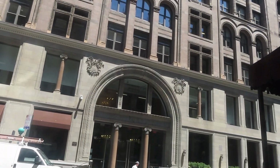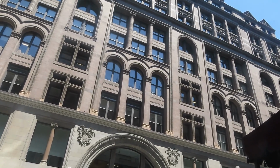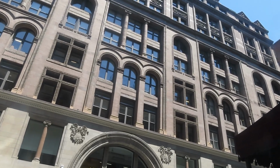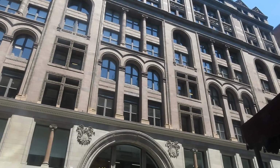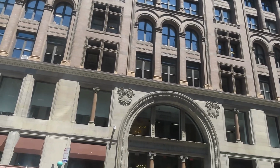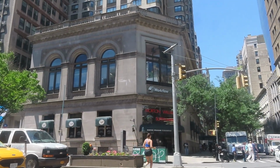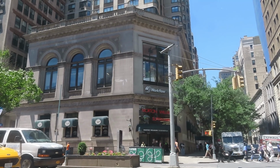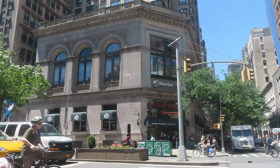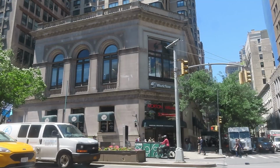Here at the corner of Park Avenue South and 22nd Street is what was originally the United Charities building, and the building is from 1891. And it's big, bulky, and somewhat boring. Originally, this was the New York Bank for Savings, and it was built in 1891. It's at the corner of East 22nd Street and Park Avenue South.